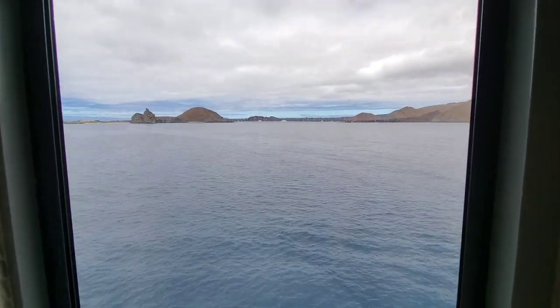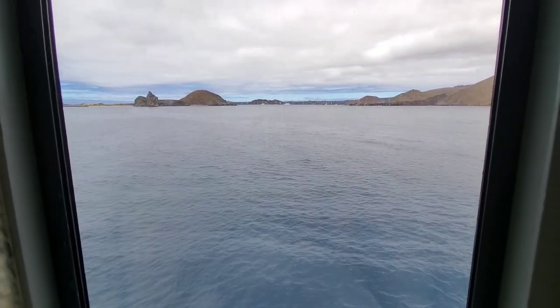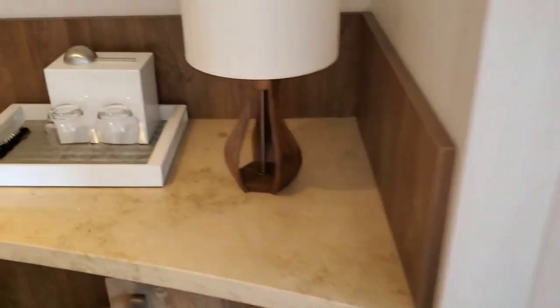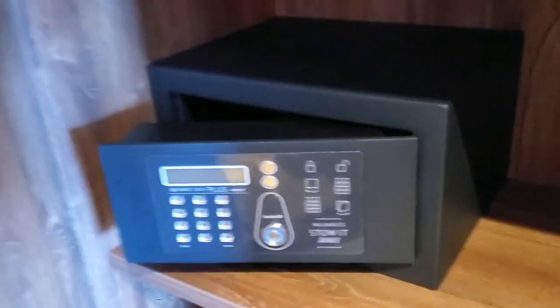Look at that. Gorgeous, huh? Television screen, and a little desk area. My wife just said this is the most closet space we've ever seen on a cruise ship. I believe there's a safe inside this one. Yep, there's a safe.